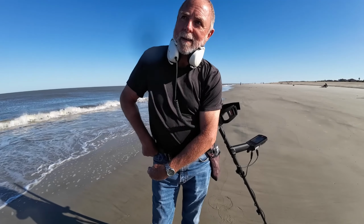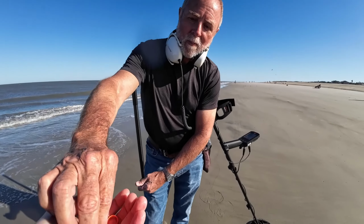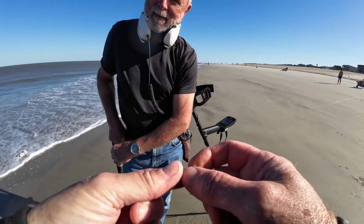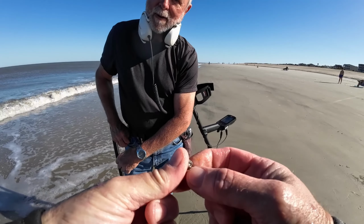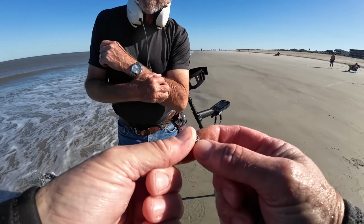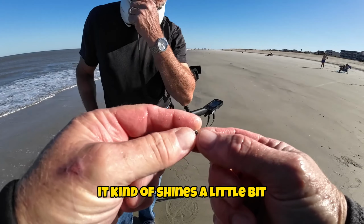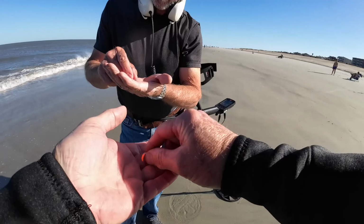There's a little piece in there of some kind. Got it in that fifth pocket. That's small. That was deep. Really? That was way deep. That's gotta be an earring there. Well, that's what I was thinking it being. I couldn't really tell. I wonder if those are stones in there. I can't tell. It kind of shines a little bit. I wonder if it's probably silver. Yeah, I think that was silver.